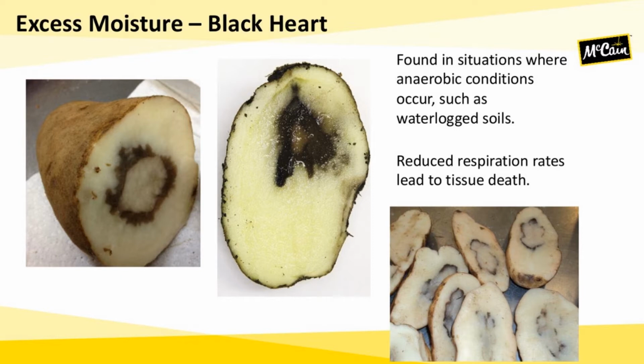If these anaerobic conditions occur right after planting, it can lead to full seed piece decay and spotty emergence. In cases where waterlogged conditions happen and you have a seed piece that's trying to sprout and emerge, sometimes you can't even identify that it's the black heart that is the problem because the seed piece will physically rot away.